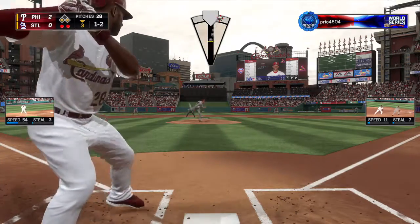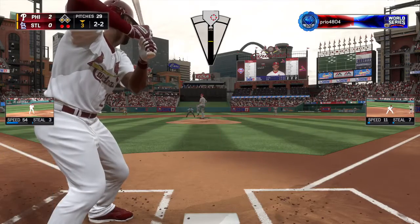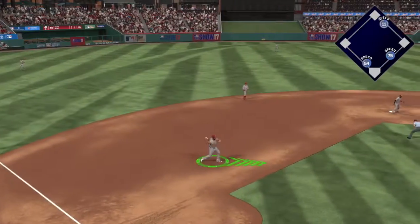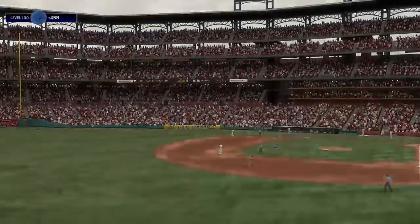Ready to deliver the 1-2. Nope, that's a ball. Good changeup that time, but he wouldn't bite on it. He's set. Here's the 2-2. Scorched to third. Alvarez has got it. On to first, and the Redbird rally goes for naught.